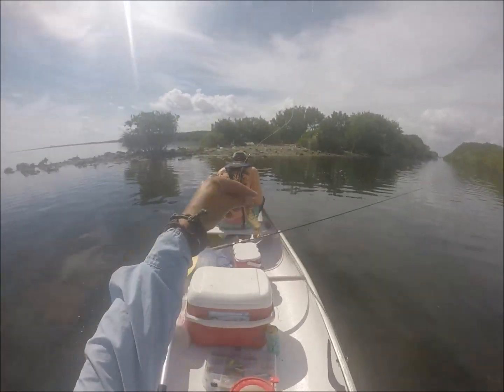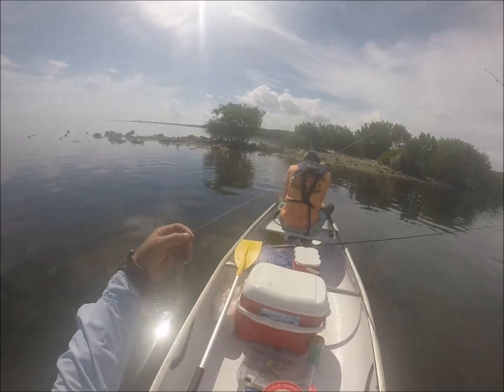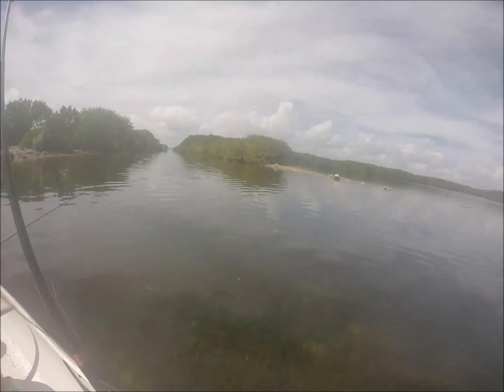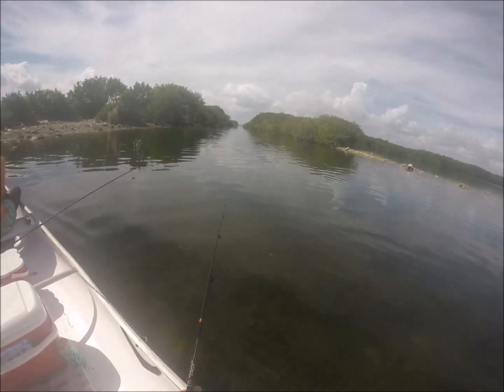All right, you guys, so I switched over to just a plain hook. Not a jig, just a plain hook. 20-pound fluorocarbon, 8-pound test fluorocarbon. That's a Cigar Red Label. The good stuff.